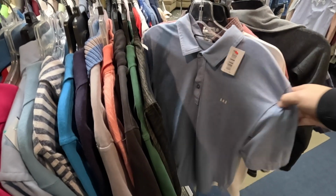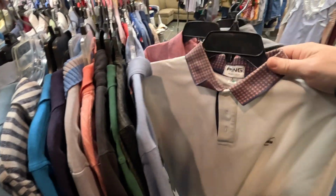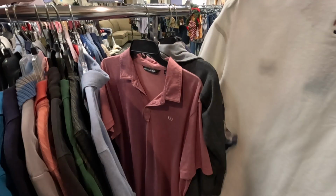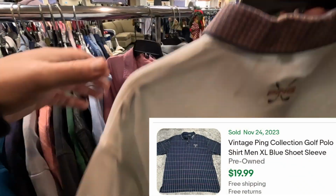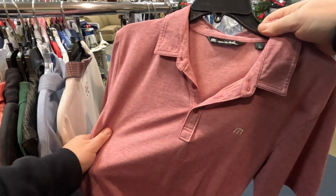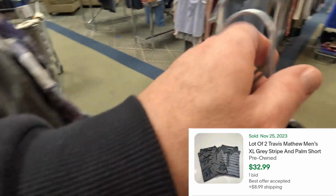Alright, got a couple shirts here. There's a Travis Matthew polo for $6. There's a vintage made in USA pink shirt. It's got embroidery on the front and the back. Just have a little bit of wear to it, but I think it's unique enough somebody will want that. And here's another Travis Matthew, so might lot those up. We got a few things in the buggy too. Let me show you.